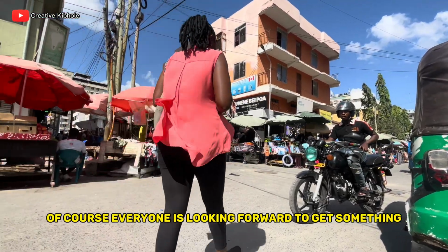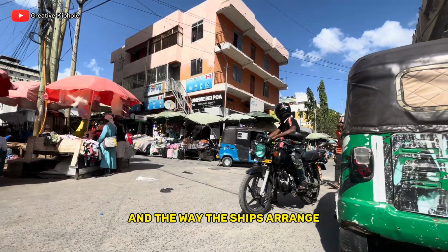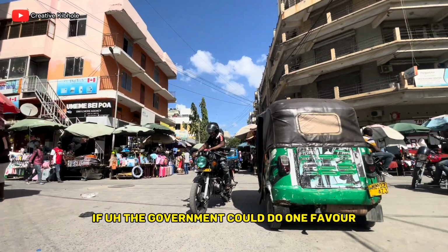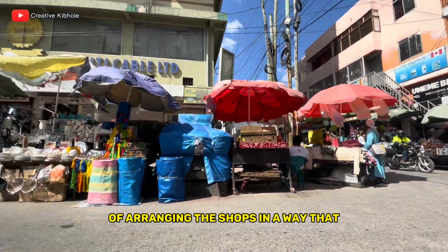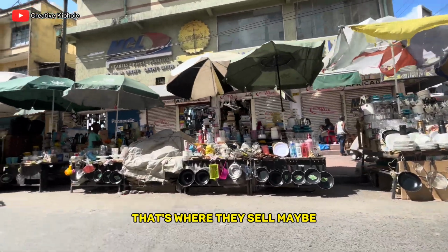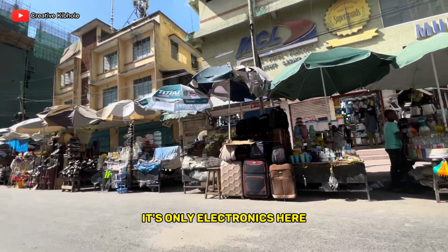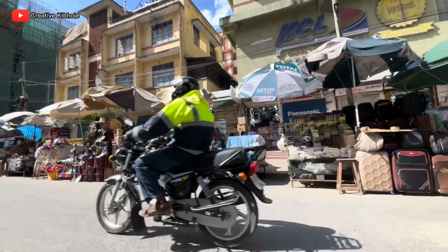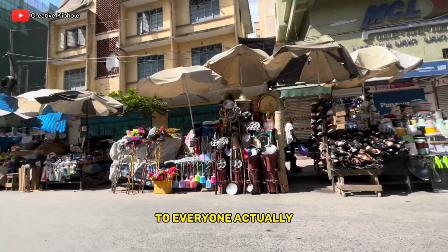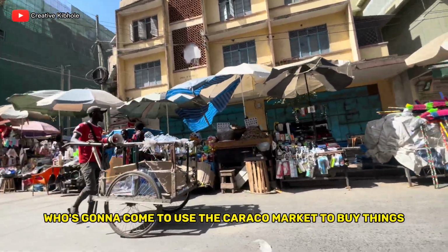So one of the disadvantages of going to Kariakoo is the way people get congested. Of course, everyone is looking to buy something, to sell something, but the way it gets congested and the way the shops are arranged, they really don't make sense to me. If the government could do one favor of arranging the shops so that we all know that in this place they sell spare parts of vehicles, and here it's only electronics, here it's only gaming, something like that. I think that would be a good favor to everyone, not only foreigners or Tanzanians, everyone who's going to use the Kariakoo market to buy things.